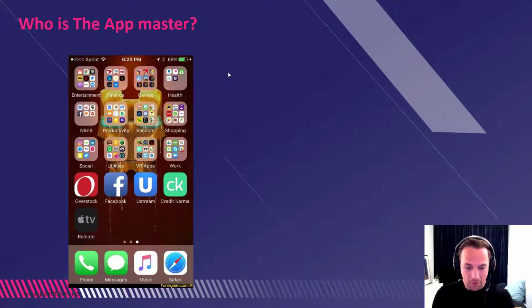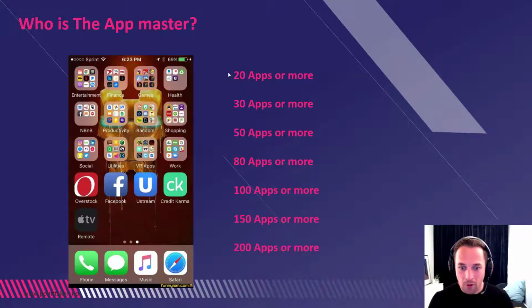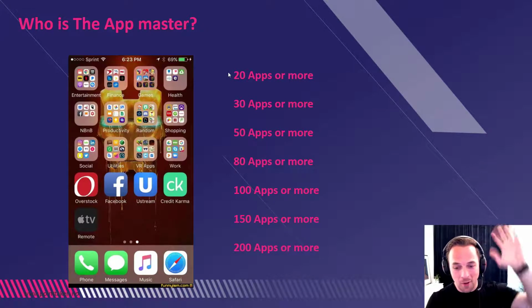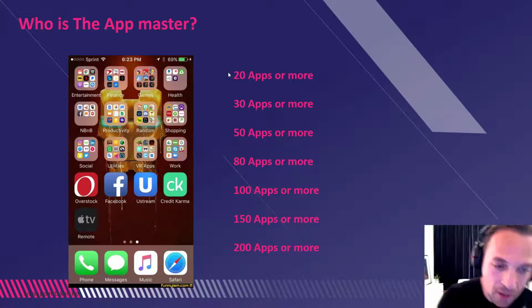Because on your phone, if you're listening now and you have your phone, pick up your phone and open the app section and see how many apps you have. So what I go through with the crowd is I ask them, how many apps you got? 20 or more, 30 or more, 50 or more, 80 or more, 100 or more. And at this point, people are starting to lower their hands because they don't have that many apps left. 150 or more, fewer people, 200 and more. So at the Scottish Summit, I actually had a few guys still there. They were up at around 300 apps. It was insane. And the whole point here is just think of the following.